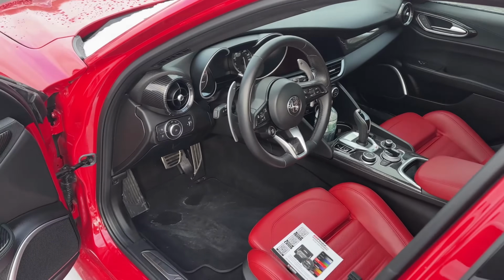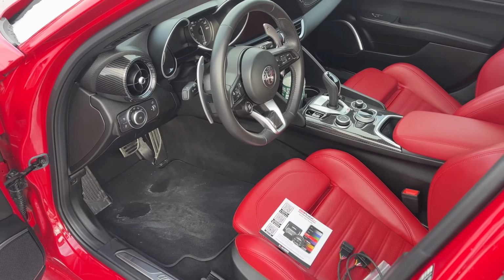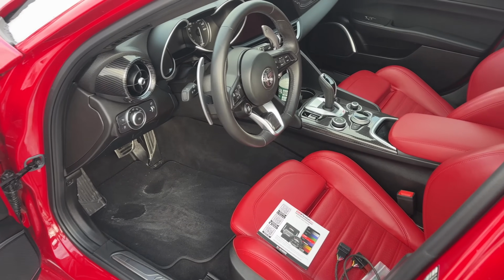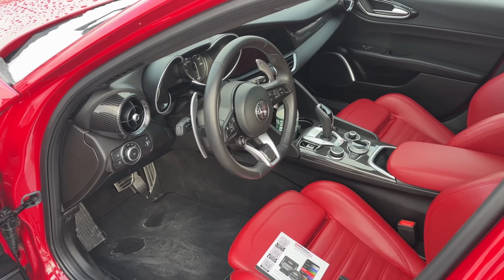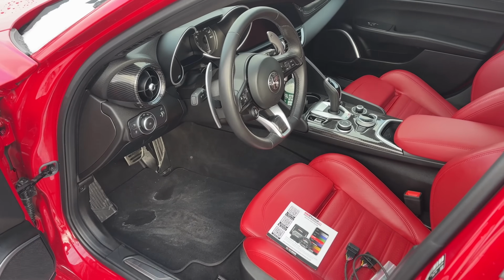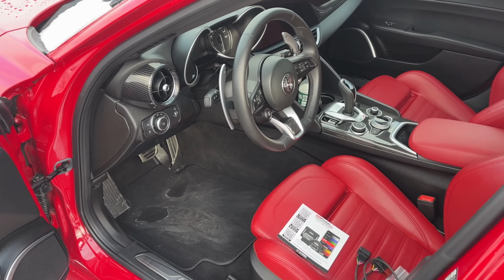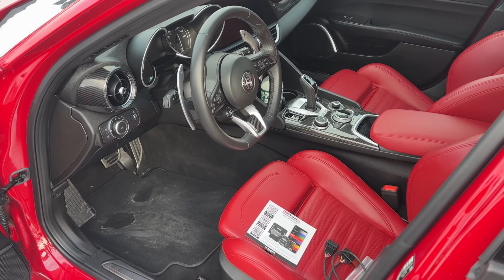Alrighty guys, so this is my 2023 Alfa Romeo Giulia. I'm gonna show you how to install the GoPedal. Now, Madness on their website actually has beautiful instructions, and they always have customer service available during their business hours. So if you need any help, please feel free to call them and they will guide you through any kind of troubleshooting problems or anything that you need. They've been so helpful with me, and I'm sure they'll be the same way with you.